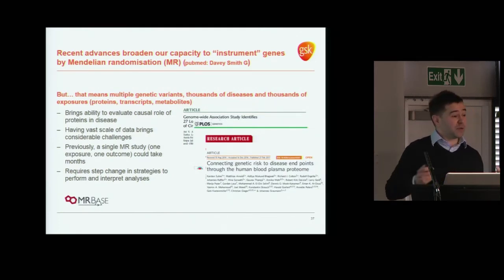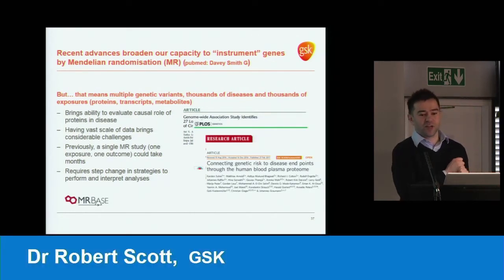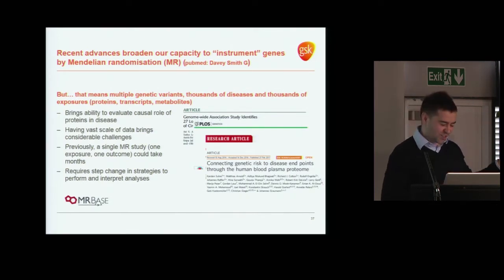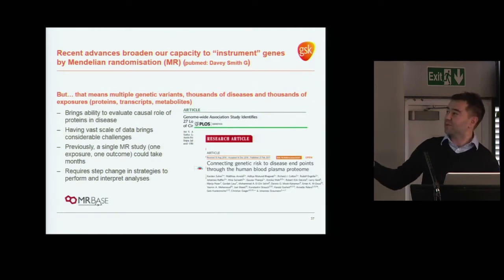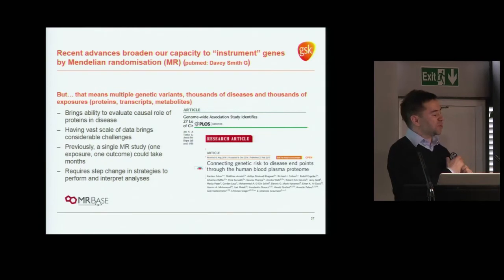Other advances bring us even bigger opportunities, and with those opportunities come challenges. So recent advances in large-scale omic measurements have broadened our capacity to instrument particular genes through Mendelian randomization. I have a hard and fast rule that when I come to Bristol, I never talk about Mendelian randomization, because everyone here knows the details far better than I do. If you PubMed George's name, you'll find hundreds of papers that will give you far more detail than I ever could. But what that means is, because now we can measure particular proteins, which are often the units that we want to target by pharmacological perturbation, we can measure thousands of proteins, and now against thousands of diseases.